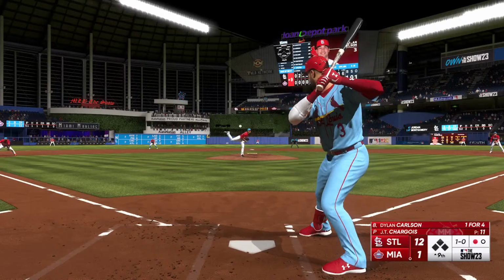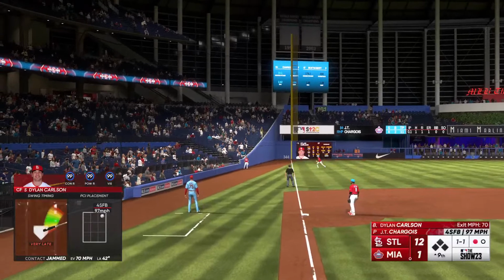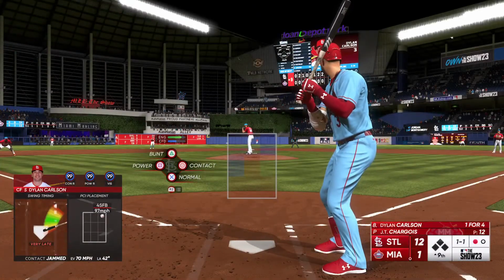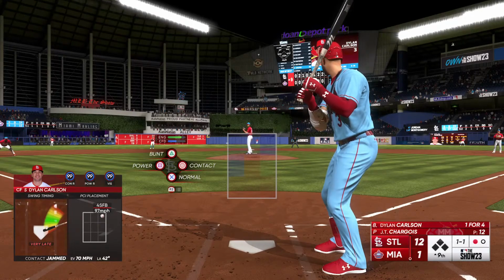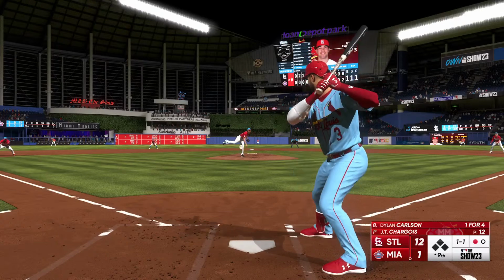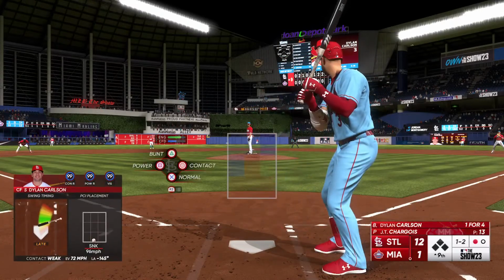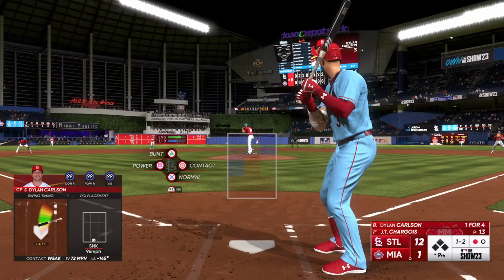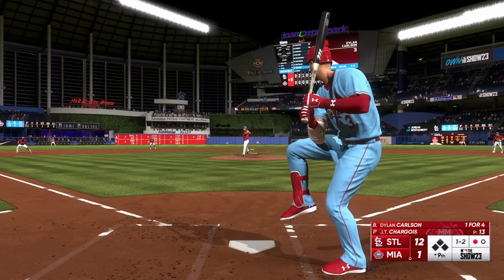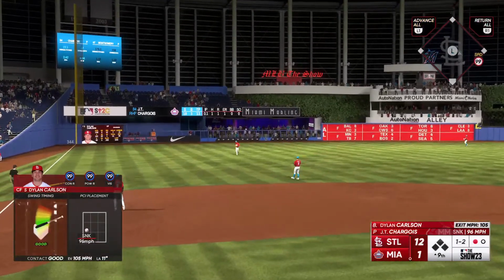Right-handed reliever. Late swing, foul to the left. Instead of letting the hitter get his arms extended, tied him up a little bit, slightly up, slightly in. Here's a 1-1. And it's fouled away. The 1-2. Line drive. Pulls up on it, and that's a base hit.